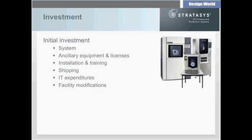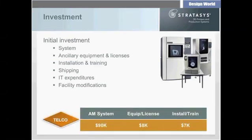This isn't too hard. It's pretty obvious here, but you do want to do your homework. Nothing's worse than having a proposal approved and then going back to the well for more money because you missed an item. So do your homework here, be thorough, but you'll be okay.